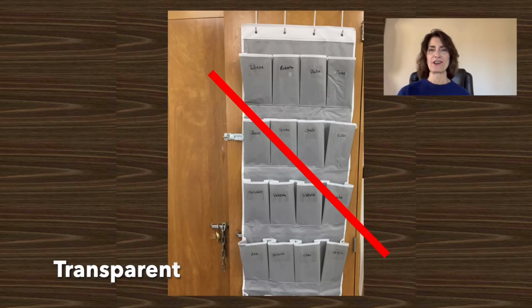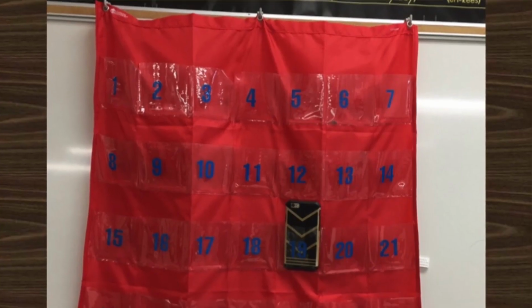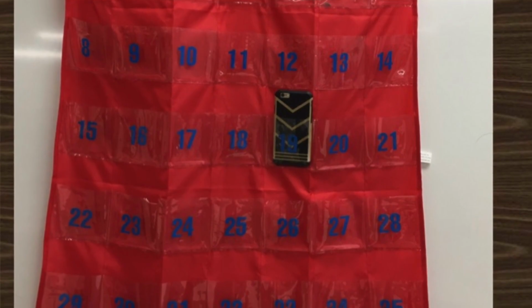They should only be used for emergencies or if we're playing a game or doing an activity that requires the use of the phone. And then, of course, they have to ask in Spanish or French, ¿puedo usar mi celular? For emergencies. They have to do that. And the pockets should be transparent. I learned this the hard way. So that you can see whose phone is missing. I assign numbers to each student, or you can write their name on the pockets. And my student assistants quickly look at the beginning of class to see whose are missing.